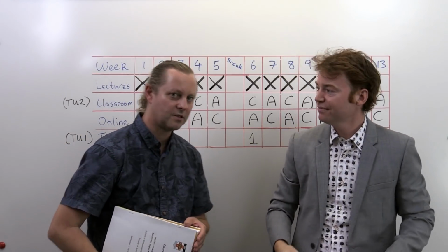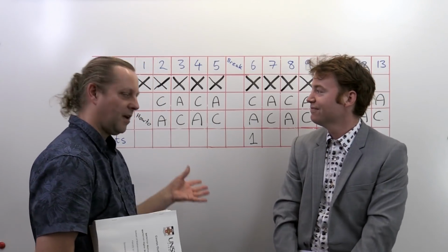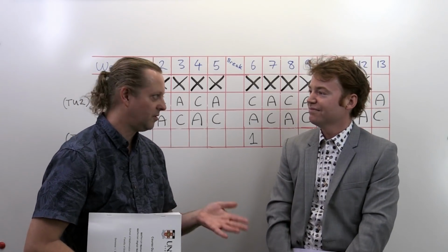And the Maple notes. Should we talk about Maple? Maple's kind of important. Maple is a computer algebra package. Essentially, every calculation you might do in the future will be using a computer, right?